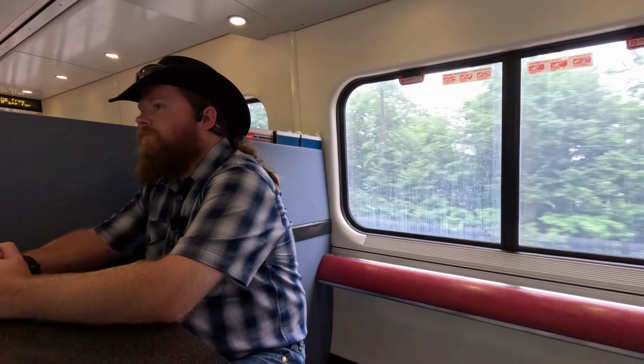The cafe options here are much better than on the Northeast Regional or some of the smaller trains. Even on some of the long distance trains, the cafe here has some really great choices, so definitely give it a shot. I'm excited to see what the new trains have compared to this one, but we're just going to have to wait and see for that.